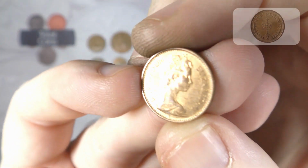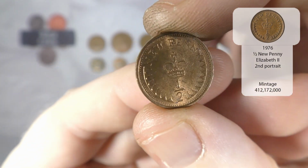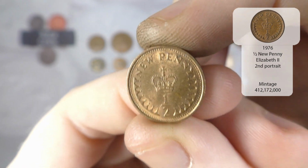And we have a 1976 new halfpenny. So I'm going to say this again.